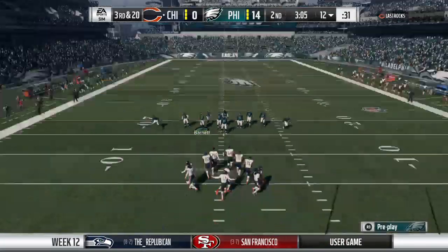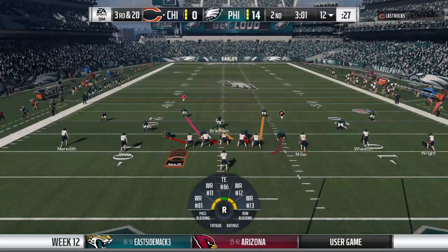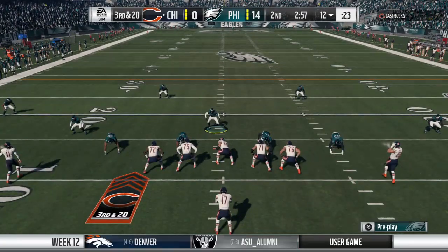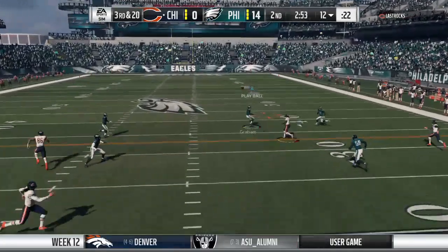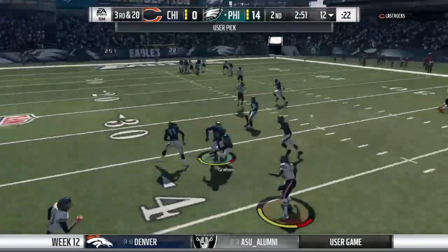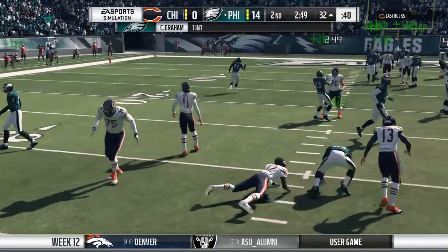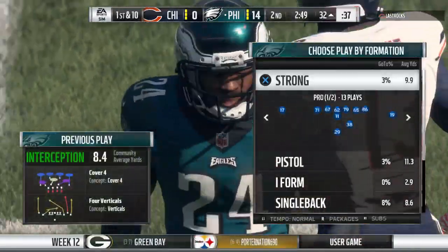Need something from deep in the bag of tricks here after first and second down went backwards. It's third and very long. Moore operating from the gun. Into heavy traffic, and it's intercepted. Picked off by Corey Graham. And he'll get this back to the 32-yard line.